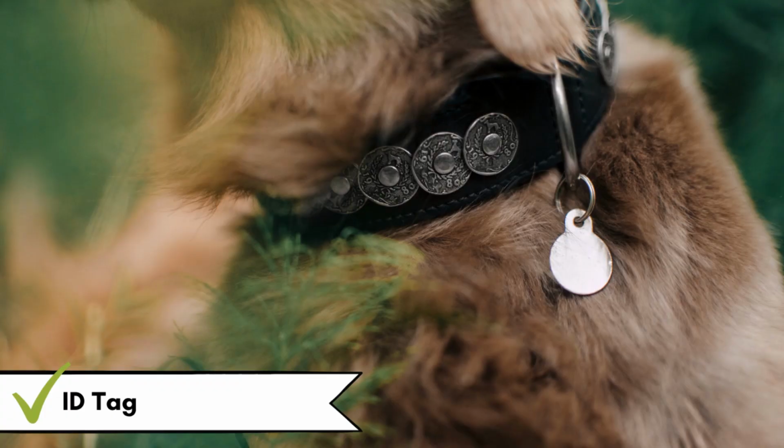ID tags. So I highly recommend getting your pet microchipped if they're not already. That way, in case something were to happen, in case they were to get out without their tags, people would at least be able to pick up your dog, take them to a vet or a shelter, and they can scan for that microchip. But ID tags are super popular, and it's nice to have something that easily has your name and phone number on it without them having to take your dog to a shelter or vet to get that microchip information if they don't have to.